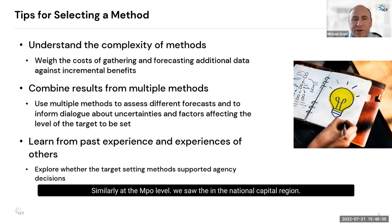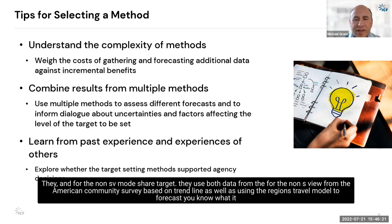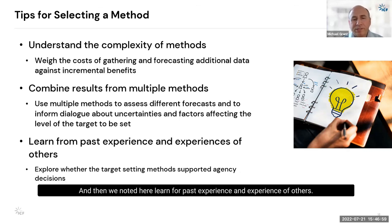Similarly, at the MPO level, we saw in the National Capital Region, the Transportation Planning Board, the MPO for the Washington, D.C. region, looked at the traffic congestion measure, the urbanized area measures that were coordinated with the states. And for the non-SOV mode share target, they used data from the American Community Survey based on trend line, as well as using the region's travel model to forecast what changes they may expect from different investments and land use changes based on their model analysis, and then tried to average out the results. So having multiple methods gives you more information to help inform what might be a valuable target to set. And then we noted here, learn from past experience and experience of others.